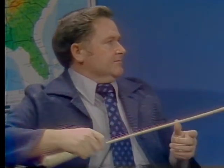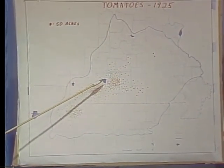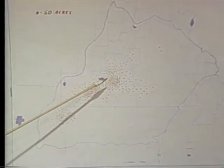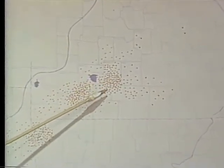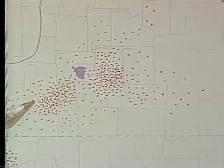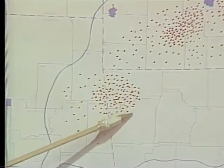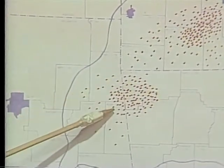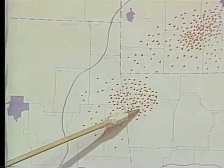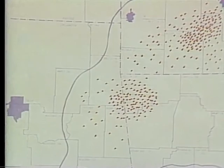If we could then look at the map, we see where this raising of tomatoes was important in the Ozarks, primarily in the Springfield Plain in Missouri and northwest Arkansas and northeastern Oklahoma. We find an area of concentration to the east of Springfield, another area of concentration to the west of Springfield, and a third area of concentration of tomato growing in northwestern Arkansas and eastern Oklahoma, around Fayetteville and Springdale. These were the major canning centers.